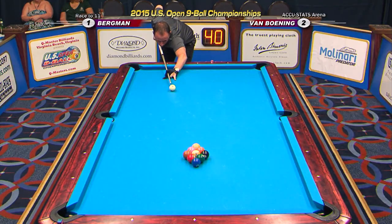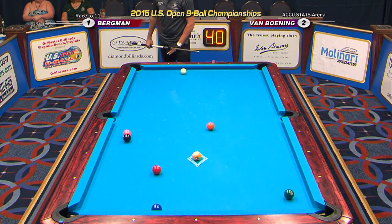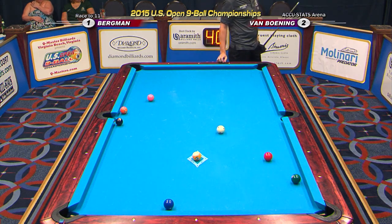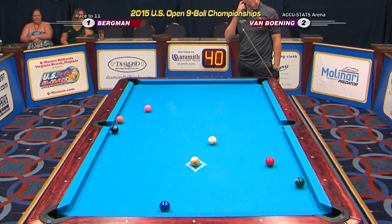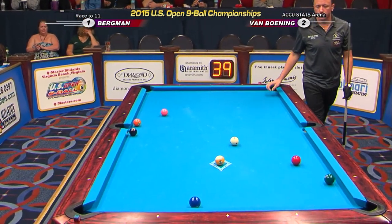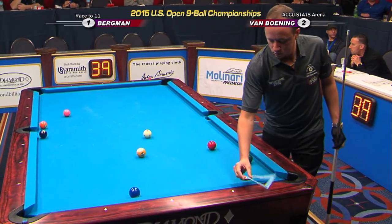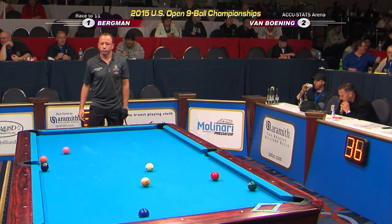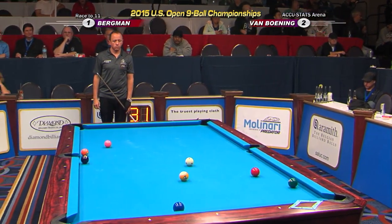Okay, Van Boening breaking. Rack number 4, 7 ball on the wing. Popped it right in, 1 on the side. Thin cut maybe on the 2, maybe not. Hard to tell. Looks like he doesn't have the thin cut on the 2. Okay.